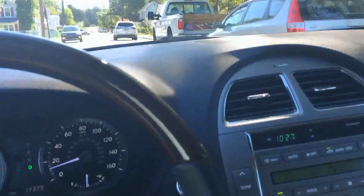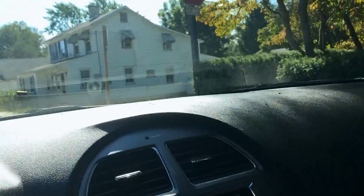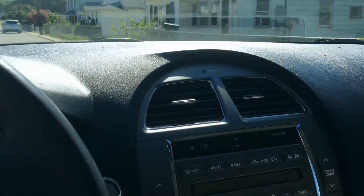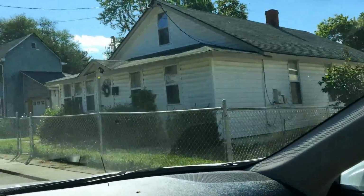And this is like three houses down from my house. They're trying to sell it. They're actually selling it for $70,000. But people come flocking in because they're like, oh my goodness, $70,000 for this house.